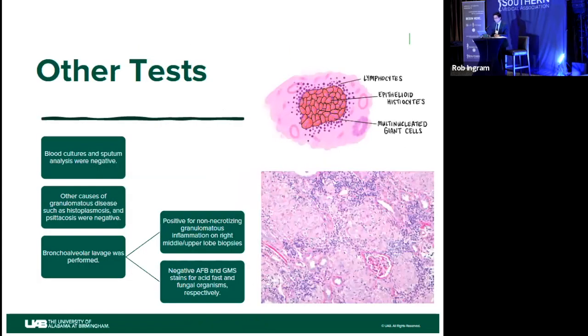Blood cultures and sputum analysis were both negative. Other causes of granulomatous disease that we could think of, such as histoplasmosis and psittacosis, were also negative. Our last step was bronchoalveolar lavage, which was negative for AFB and GMS stains, ruling out acid-fast organisms or other fungal or bacterial types of organisms.